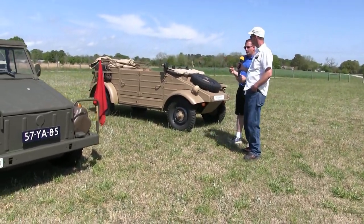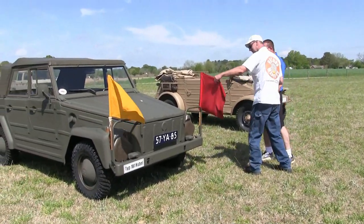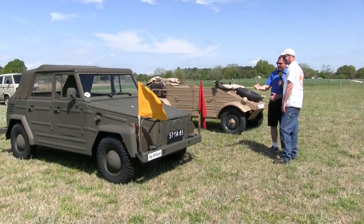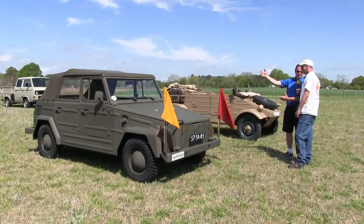I've put a few hundred miles on it, and, you know, it's slow. 45 or so miles an hour. It's got a 25 horsepower engine in it. So, President's coming, I had to put my standards up there. I've never looked up what these standards actually mean. That's just the flags that came with this Cold War version of the Kuba wagon.